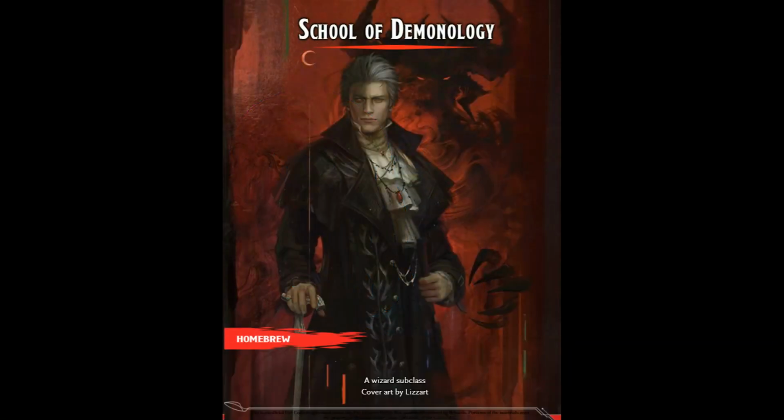Personally, I think this is really cool because, as neat as all of the default subclasses for wizard are, I do feel like wizards kind of pigeonholed themselves by making all of the default subclasses based on a School of Magic, because it's a little hard for them to branch out now. I mean, yeah, we've got Blade Singer and War Magic, but that's pretty much it. So I think this one would be a super cool one, and I think this one did a pretty good job. Let's dive into it and see what it can do.